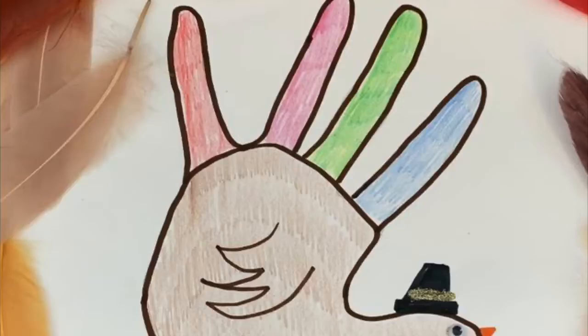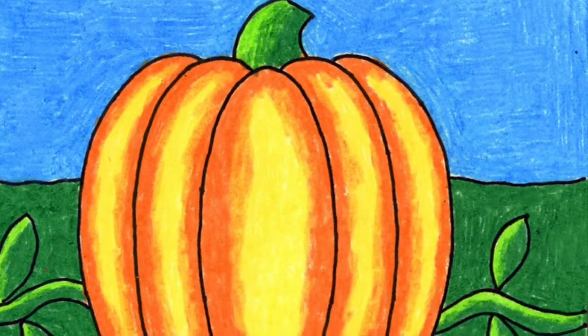You can make turkey hands, you can cut out some pumpkins, anything fall season. Again, it does not have to be Thanksgiving themed. Make some cornucopias.